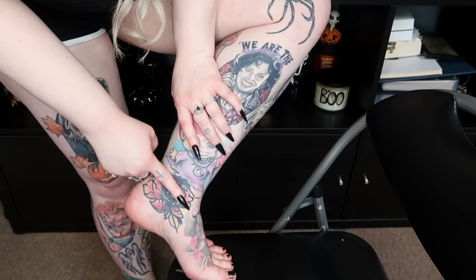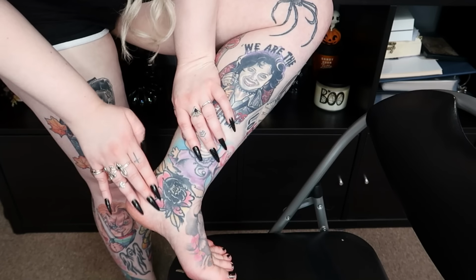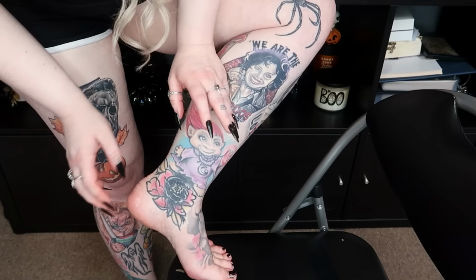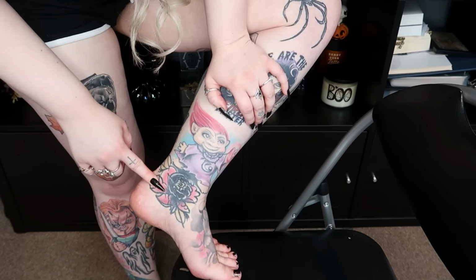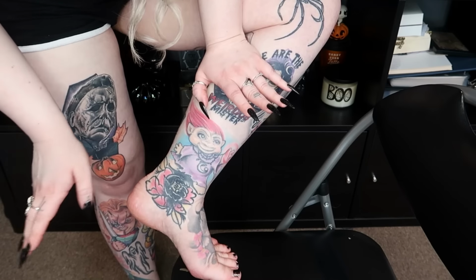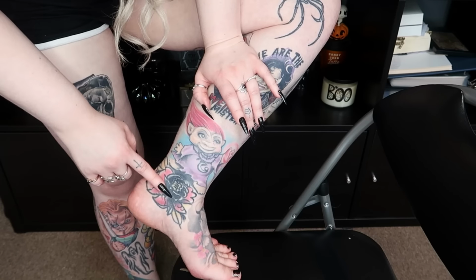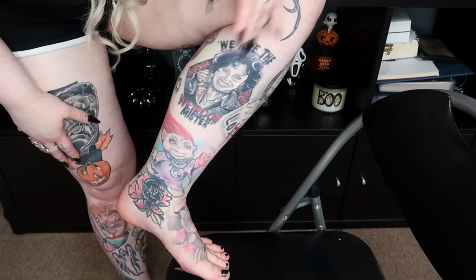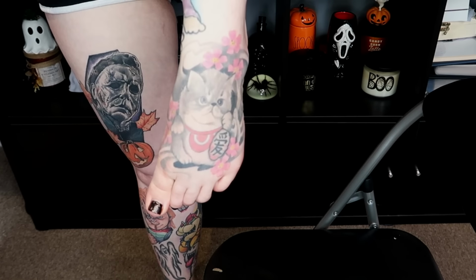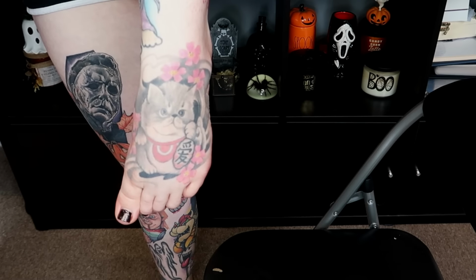And then down here, this is a cover-up of a really bad tattoo that I had, so that's why it looks a little muddy and dark and messy. It is just a big flower, not the cutest. I can't really do anything about it. It's fine. Like I said, it covers a really bad ugly moon that I had here, so that is what that got covered with.